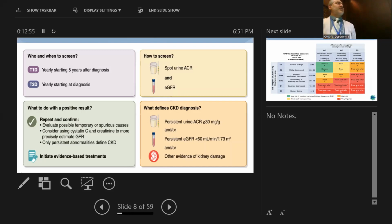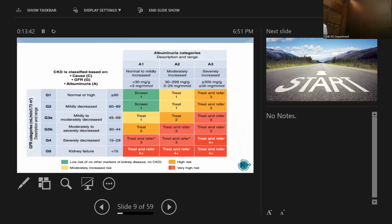And how to label the patient is, as I just mentioned, persistent urine albumin creatinine ratio above 30, with or without persistent GFR below 60, with or without ultrasound findings of chronic kidney disease, like small-sized kidney, increased echogenicity, poor corticomedullary differentiation. According to these findings we can label the patient as having chronic kidney disease: persistent urine albumin creatinine ratio, persistent low GFR, or radiological findings by simple ultrasound. By this, we can pick up patients with diabetic kidney disease early.